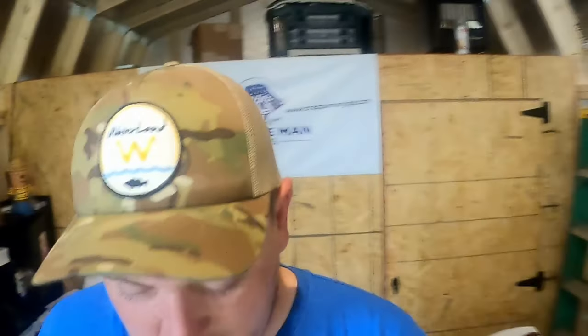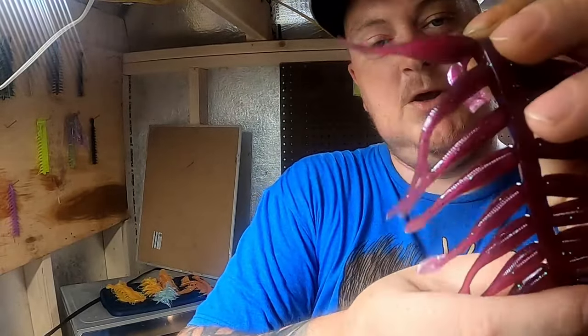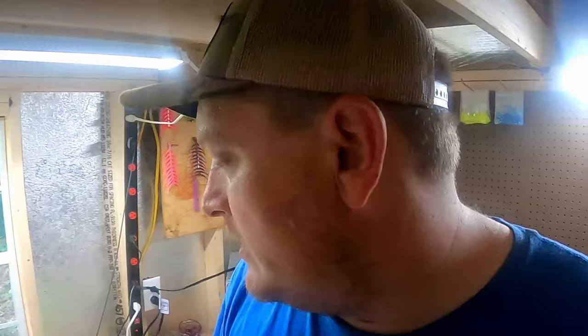And then I've got Tequila Sunrise, which, let me go grab one real quick. You may hear the fan over here, but it's freaking hot. Tequila Sunrise is a dark hue purple green flake. Killer clear watercolor. Basically what you're going to do with that clear water is you'll fish above the fish, and it'll look like a silhouette in the water, and they'll come up, check it out, and put it down their throat.